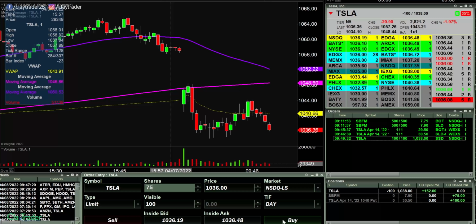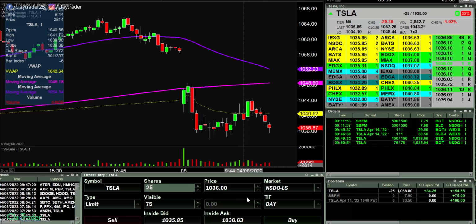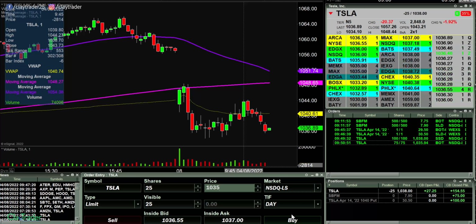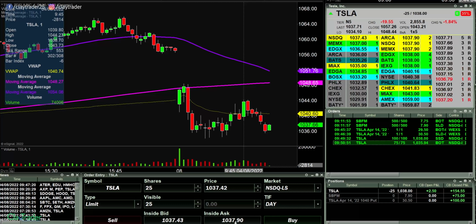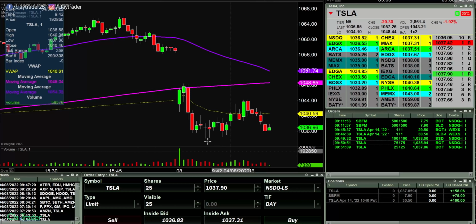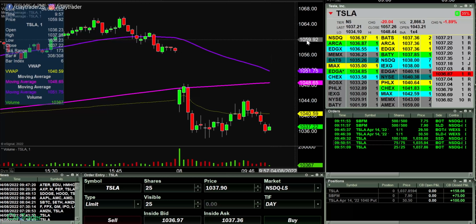Hitting it again. Okay, there we go. Took 75 off. Have 25 left. All right, and I'll take it there. So that was a $158 trade. Very nice. Especially for what I was risking. Like I said, had a very tight leash on it. So got the break, well above what I was risking on that one, which is fantastic.